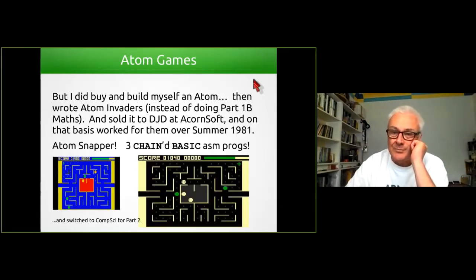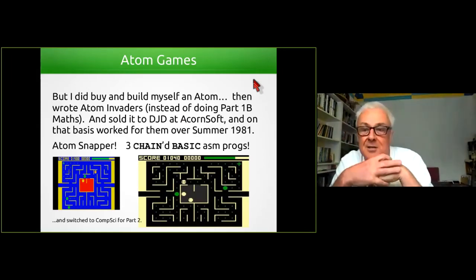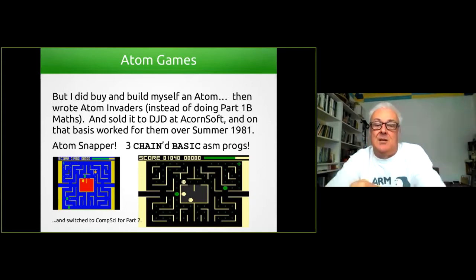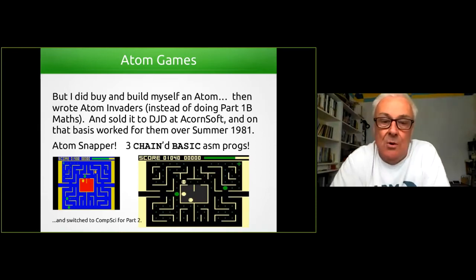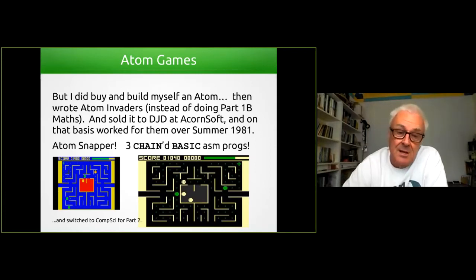However, following that, I did buy and build myself an Atom because by Christmas 1980, the demand for them wasn't so huge. And I wrote Atom Invaders in my room in college, which was a lot of fun. And I sold that to David Johnson Davis at Acorn Soft by summer 1981. And then I worked for them during the summer holidays in 1981, during which I wrote Atom Snapper, amongst a few other things. You see this picture here?